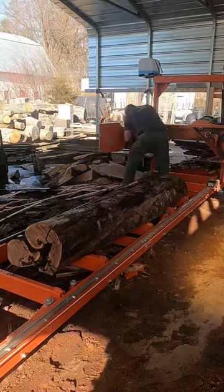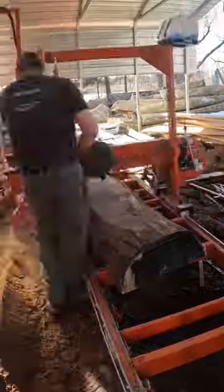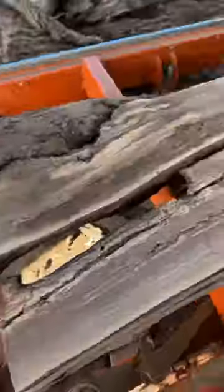I know that it's going to be funky when I get into it. It's got hollow parts to it. It's twisted. It has branches, but that's what I'm after. And a log like that turned out super cool.